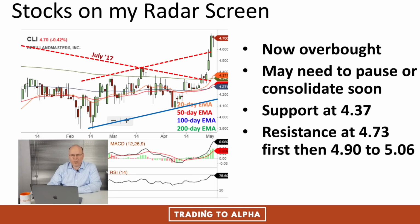Cebu Landmasters. This stock has actually done well. It's broken out of an important resistance area, and this allowed it to foster a very sharp advance in price. It's now standing closer to about 4 pesos and 70, but the momentum reading here is still quite strong. Hold on to the position, but I'll be more careful about entering new positions as of this point until perhaps a little bit more of a correction can actually surface. Support right now is at 437.